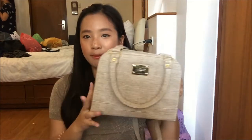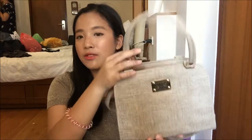Okay, next I will be showing you what I bought from Chatuchak yesterday. I only got a few things from Chatuchak, because there were a lot of things, but I only bought some. Okay, first is a bag. This bag, I like it so much. This was for 220 baht.